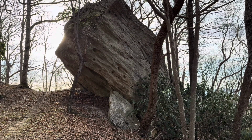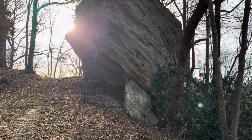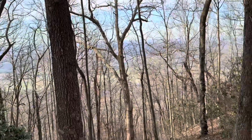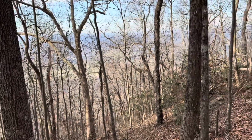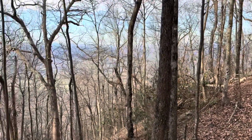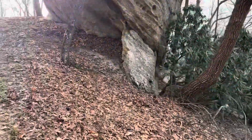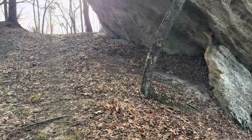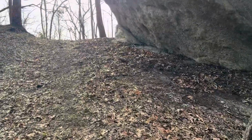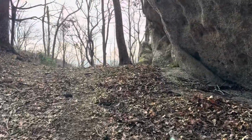Check that out. That's a really cool rock formation. Got some views down here. In the summertime, probably wouldn't be much of a view because of the leaves, but you can see it this time of year. A lot of farmlands down there, real green. There's a lot of caves up here too at this national park. No wonder they have so many bears. Plenty of places for them to den up.